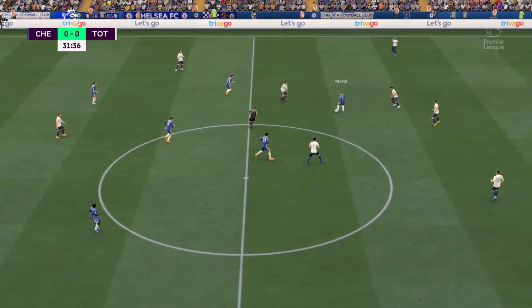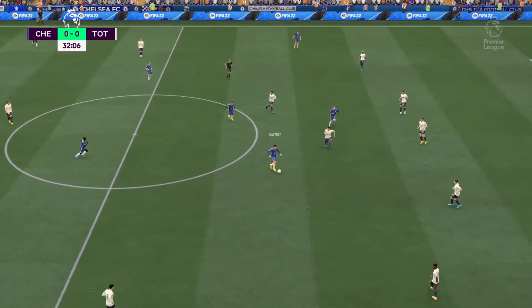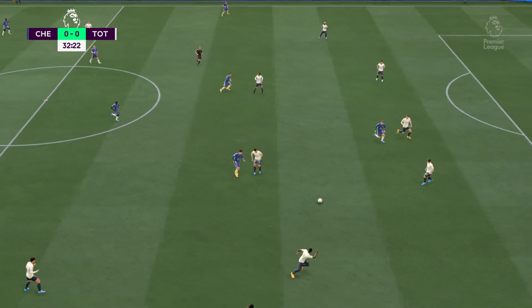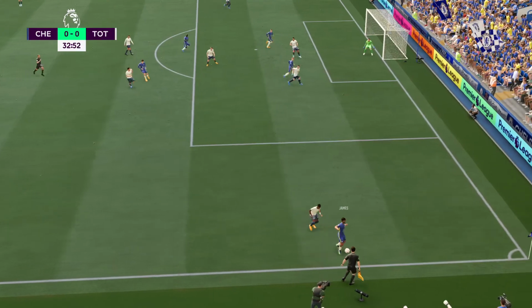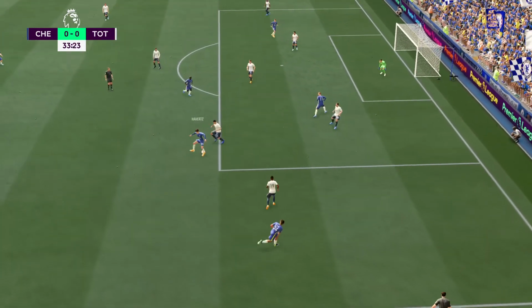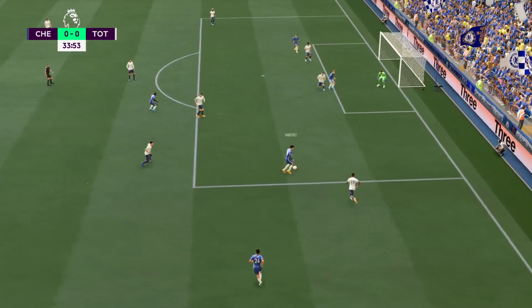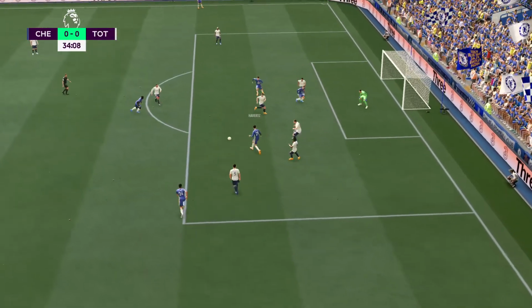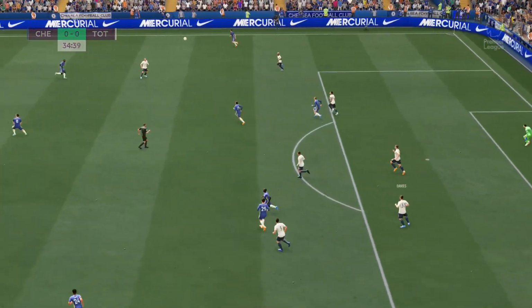Marcos Alonso. And Mount. Chance to do damage. Havertz. Conte. Here's Havertz. Conte. And using his body to good effect.